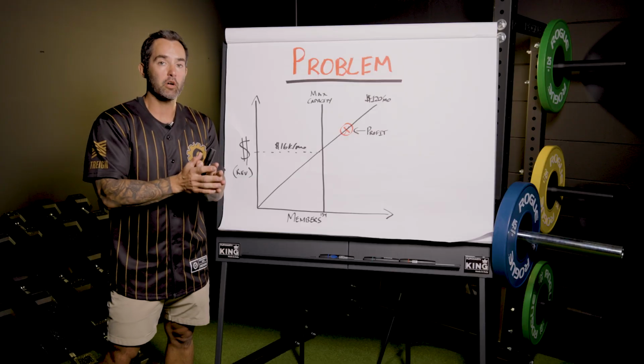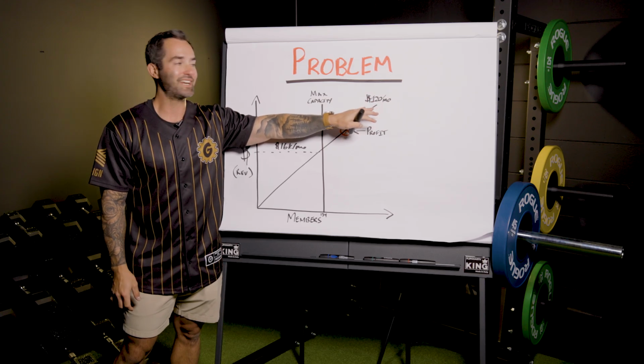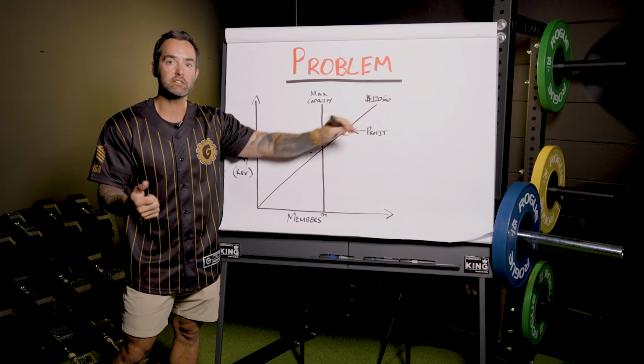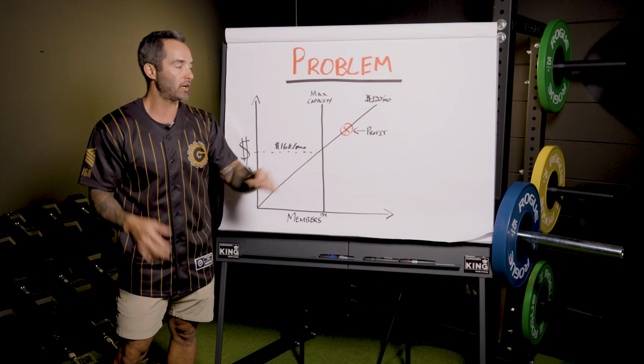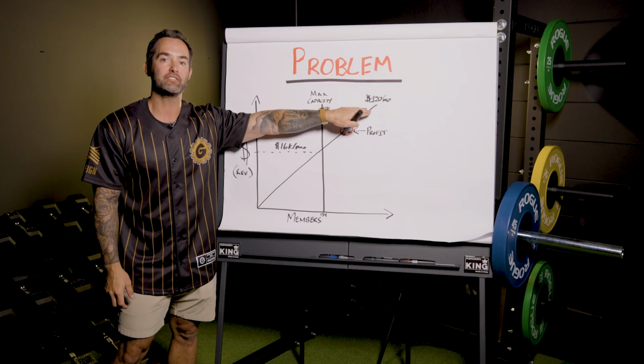And so the reason that this model is broken is because most of the time it comes down to the average revenue per month of the members, and it's too low, whether that's through a fixed price or different things like discounts and everything else, because at the end of the day, this number isn't enough. We have to increase this.